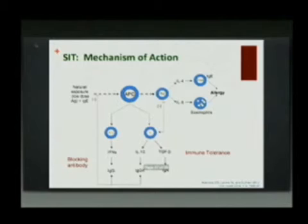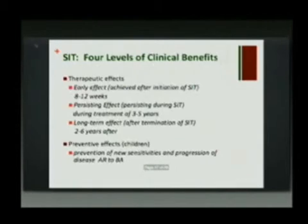And their therapeutic effects can be achieved in about 8 to 12 weeks for the early effects. The effects can persist for as long as 3 to 5 years, and even 2 to 6 years thereafter.